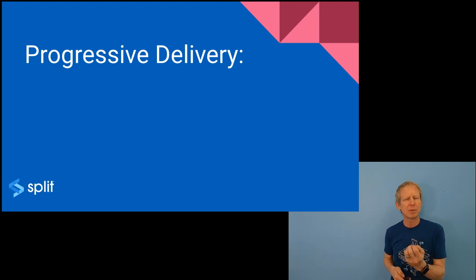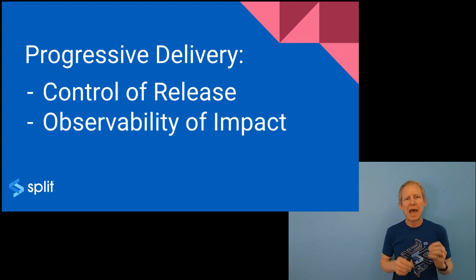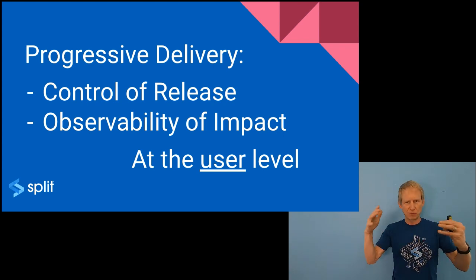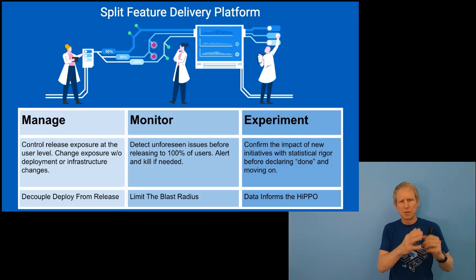But the practice, again, is something that's actually been going on for a while, and you'll probably recognize it, which is that these companies that have a lot of users, they control the release of their software and they observe the impact of that software at the user level, all the way down to an individual. Not at a container level, not at a server level, not at an availability zone level, but literally one user at a time. So I'm Dave, so we're gonna release it to Dave, and we're gonna watch how it goes, and we're gonna add a few more people, et cetera, right? That's progressive delivery.